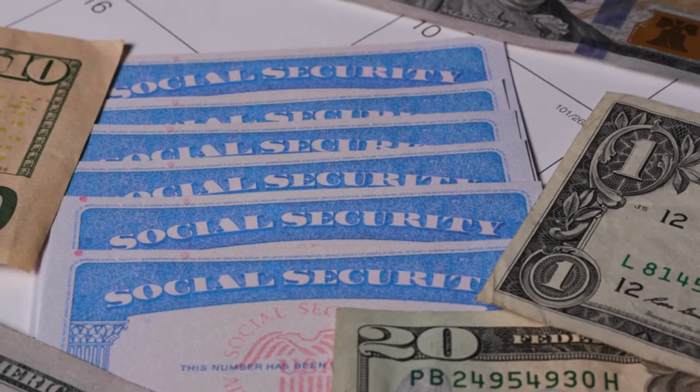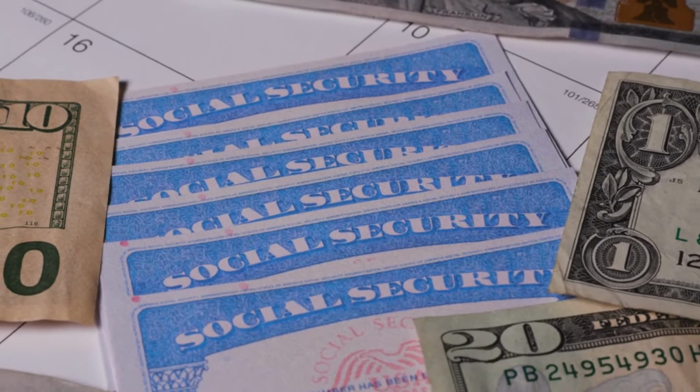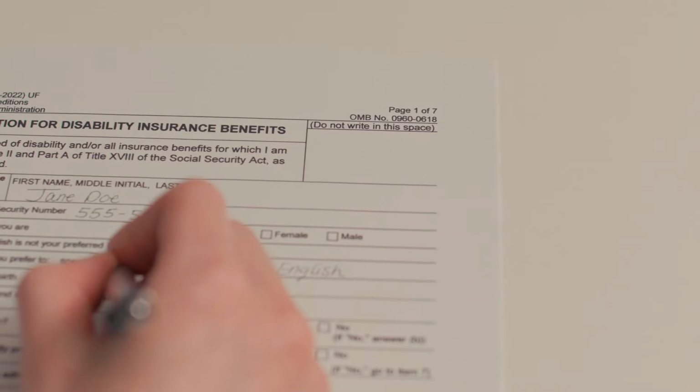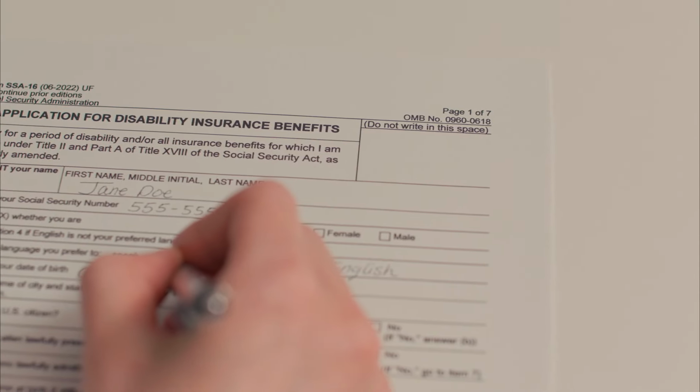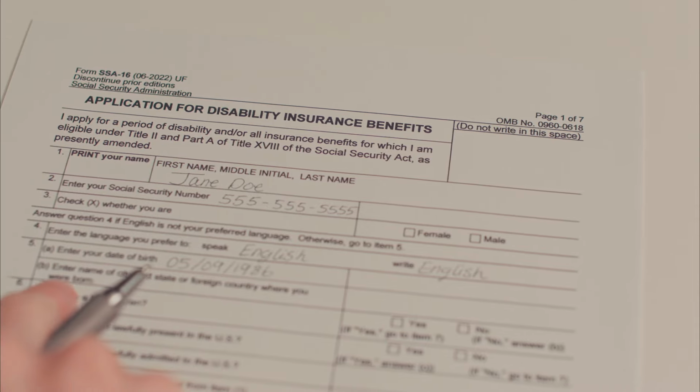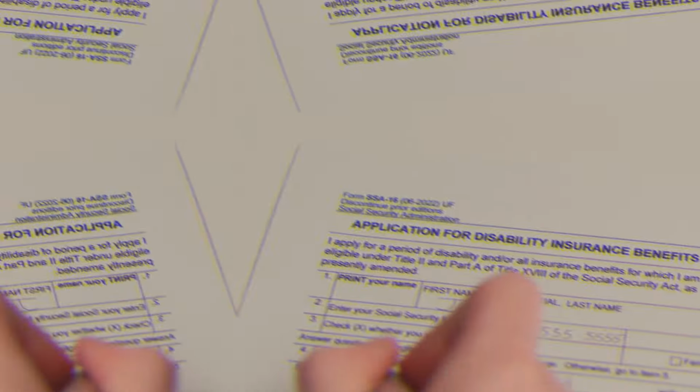Today, we're diving into a hot topic: how much Social Security and SSDI will increase with the new raise. I've got all the details and the exact dollar amounts you've been asking about. So, let's jump right into it.